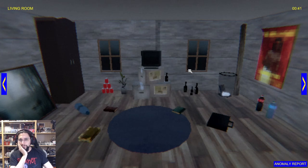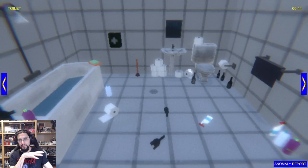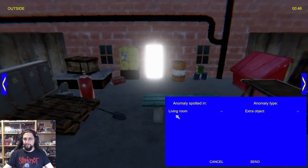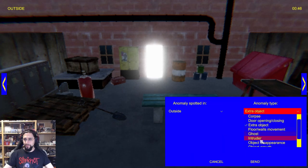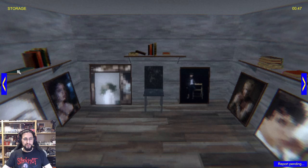Three books. The rug is regular sized. Bottles are regular sized. The bottles to the side didn't move. Three foodstuff. Three bottles there. Oh, that one's easy. Outside. Door opening. Yeah, you are. Okay, let's continue.